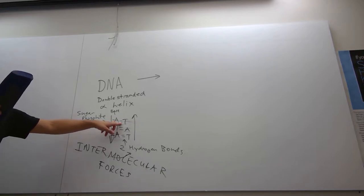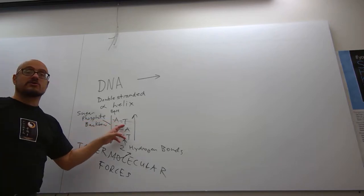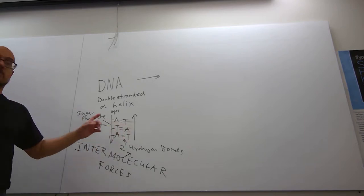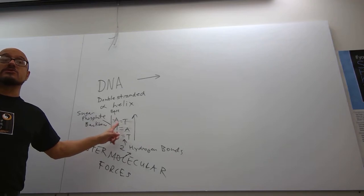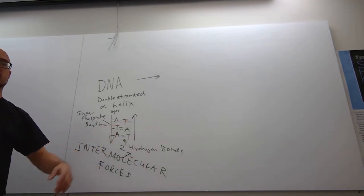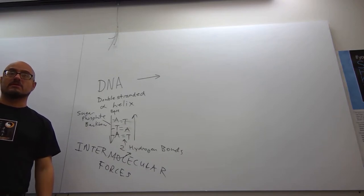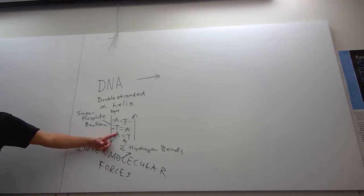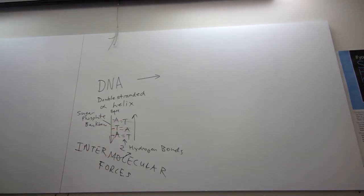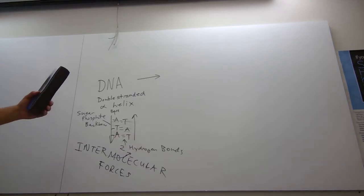And that's important because these are stable enough to get them to stick, but not so stable as to prevent us from opening up the DNA when we need to. Do you understand? Why would I want to open up my DNA? If this is a strand of DNA, why would I want to open it up? To get codes. Why would I need the code? What do I need the code for?